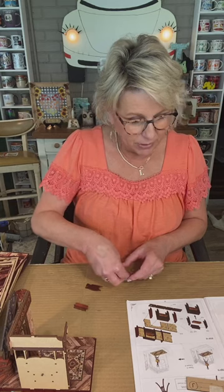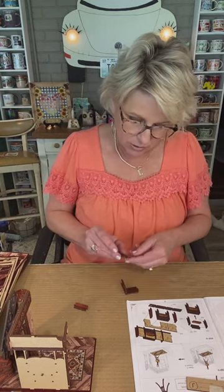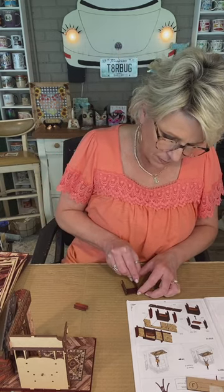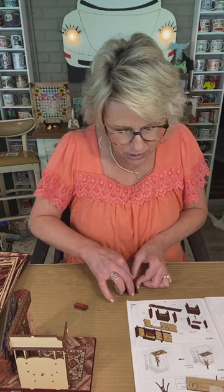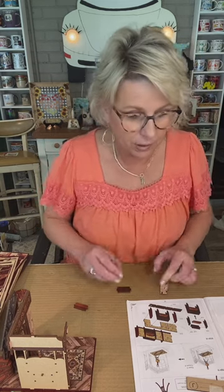Okay, I just got to get my brain around. I can't talk while I do this, obviously. And I'm going to have to glue. I can see this little bookshelf. Or is this a bookshelf? Or a seat? So, yeah, glue. I need glue.